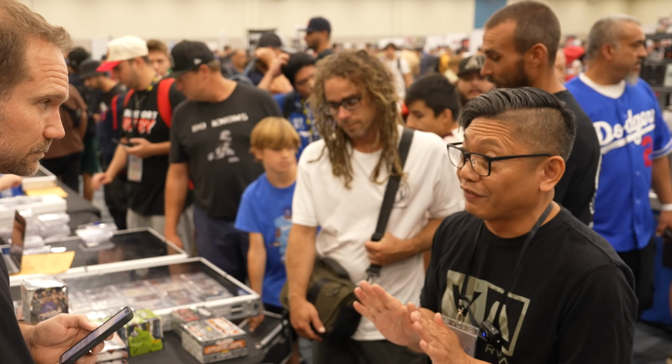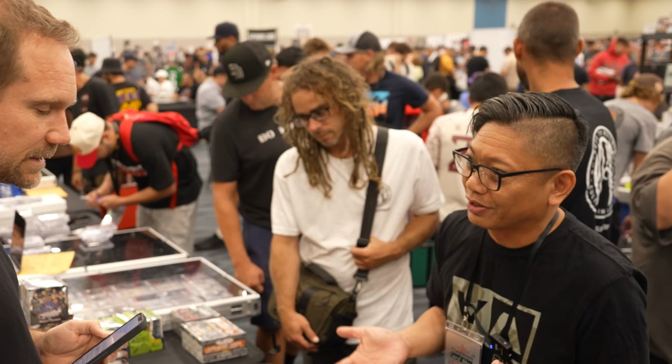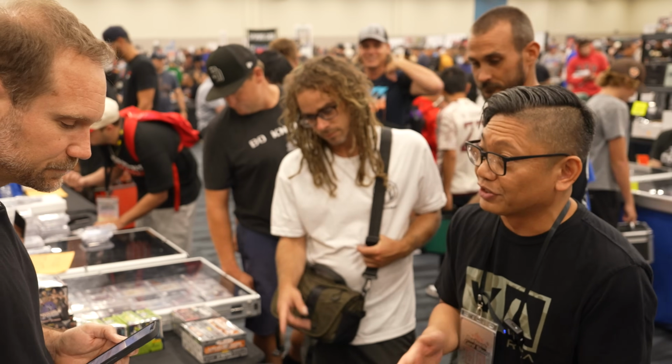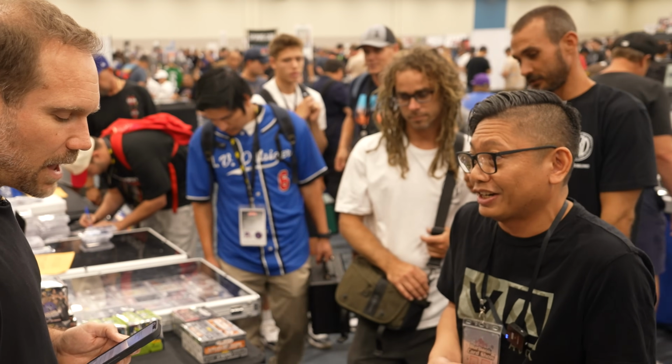I'd be comfortable throwing in a card like around $1,000. $1,000. I was looking, and I don't know what the value is right now of the other Kobe. I don't know if that's the correct value. Yeah, if that value is correct, I haven't checked it. If you want to check it, I'm just curious what it's at.